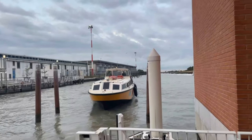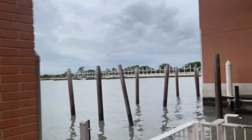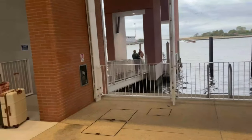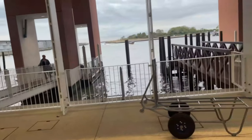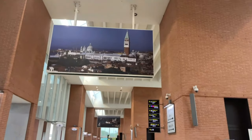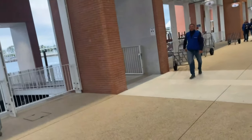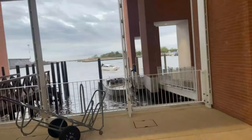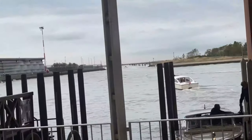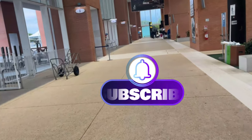Bon voyage, Venice. Arrivederci. Ciao. This is the dock where the boats pull up at the airport. This is Venice Airport. Airport terminal.